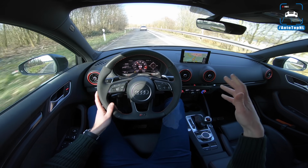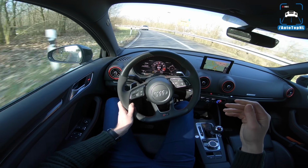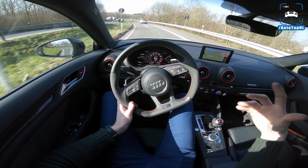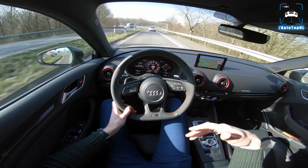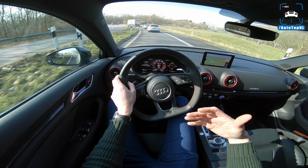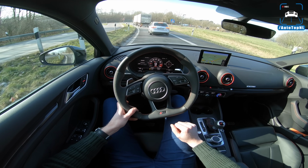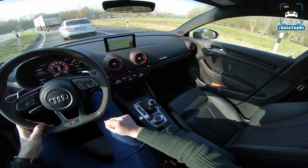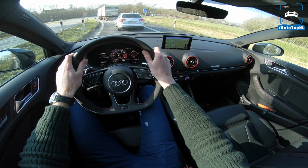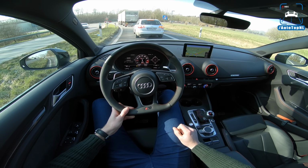And I think also on lovely B roads and stuff, when you really start pushing a car, braking hard, I mean, it's still 1500 kilos, this car, so when you start braking hard and with short intervals, steel brakes are going to fade. So if you have the opportunity, go for ceramic brakes. In here, it's a nice interior. I really like this steering wheel with Alcantara. That's really nice.